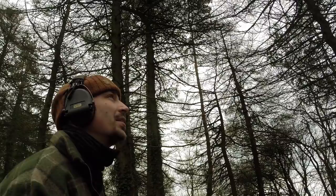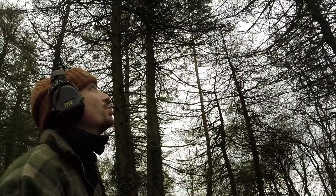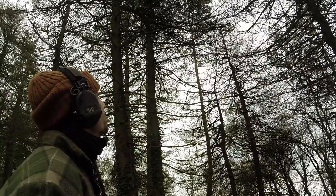These conifers aren't too tall, so I'm not going to have a difficult job of taking a shot up there when I do see the squirrel. I'm using a pretty heavy shot as well, so it should punch through whatever's in its way.